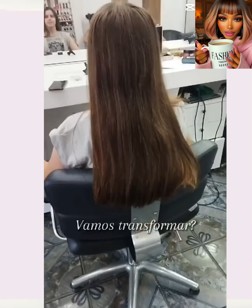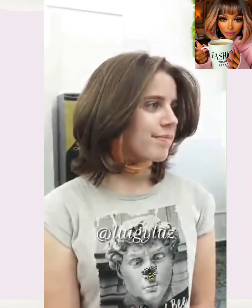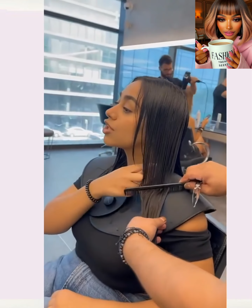So here we have someone with mid-back length hair, and it looks like she gets a layered shoulder length bob. Few pops of color mixed in with that one.